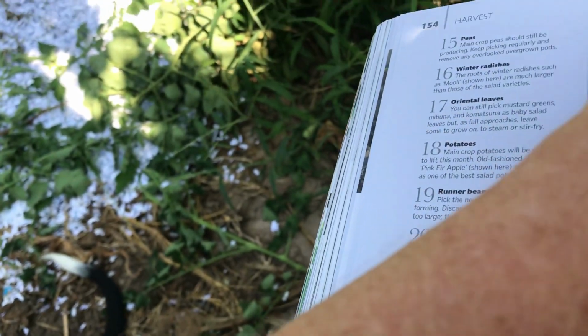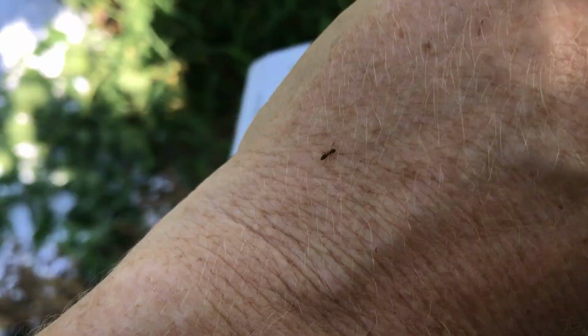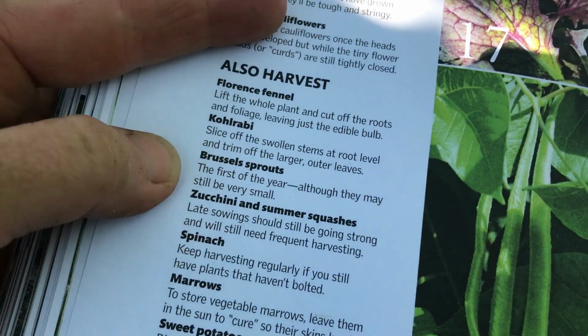I have this little bug on me, little ant. Isn't that crazy how you can feel something that small? All right, he's gone.